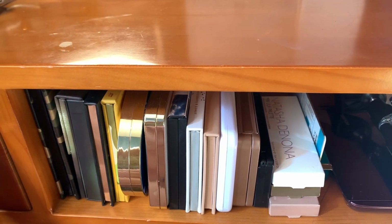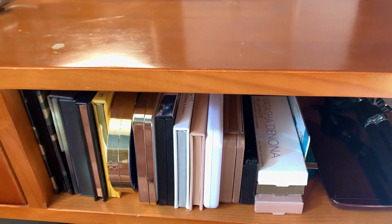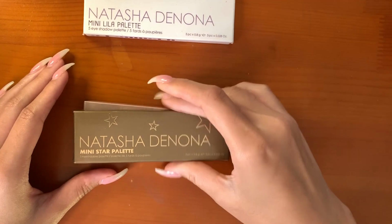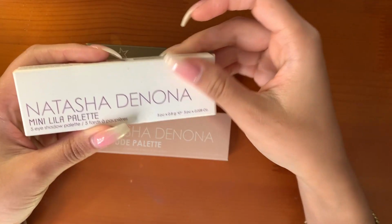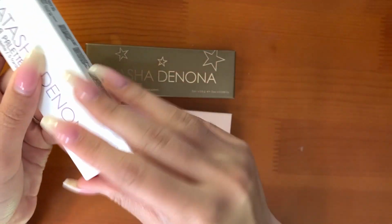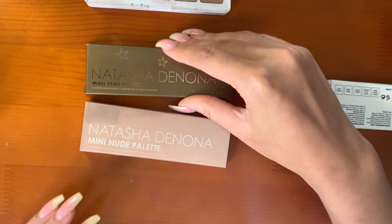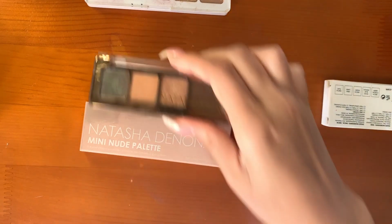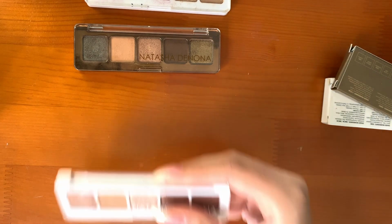This is where I store my eyeshadow palettes. It's just my desk area. So first we'll start with my mini palettes. These are the Natasha Denona minis. This is the mini Lila. It's open. That's what it looks like. I keep the packaging on all of them. Why? Because they're expensive for what they are, and I just do.